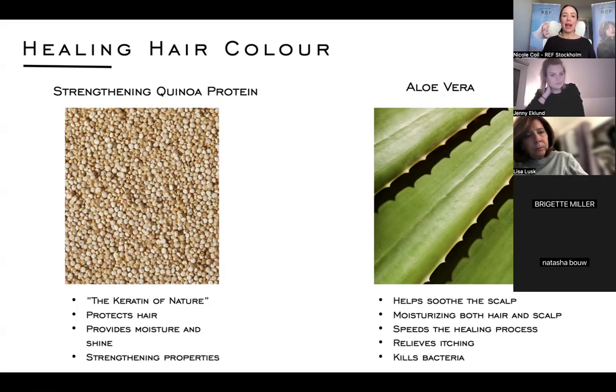The other ingredient that is very special in our color, and helps it to not only perform amazingly but also feel wonderful during and after the color process, is our utilization of aloe vera. Most of us recognize aloe vera as being a very soothing, natural ingredient. If you got a little burn, you would break a stick of aloe vera off and rub it on your burn, and it would immediately soothe it. Well, we're using those same soothing properties in our hair color, and here's how that translates.